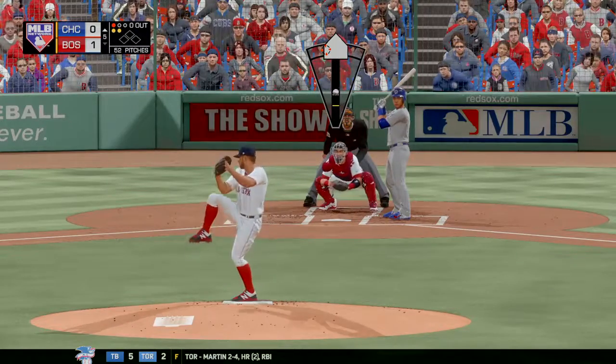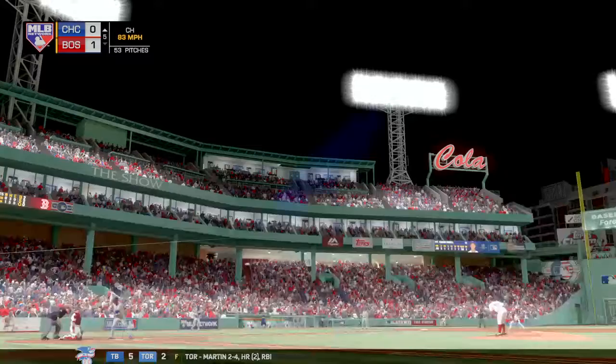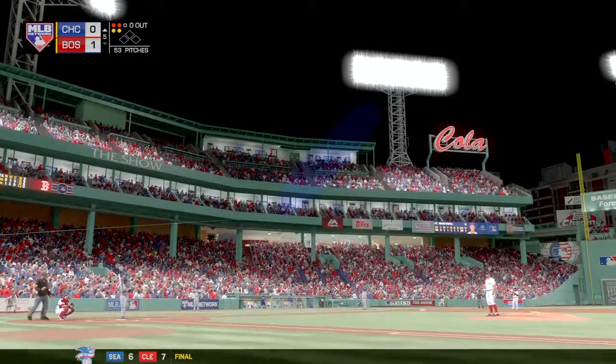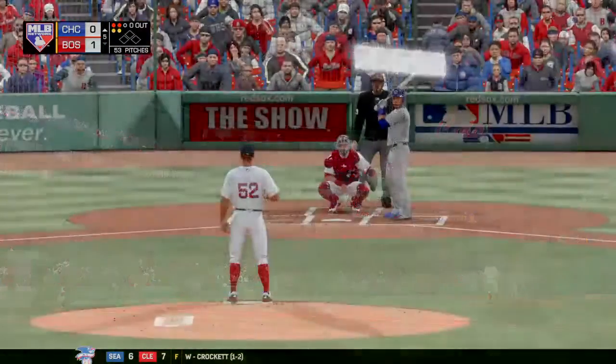You see a lot of swinging misses on those. Changes up on him, that's in the dirt for a ball. Well, he tried to put him away on 2 pitches low in the zone, and he just wasn't biting. Nice job of hitting.